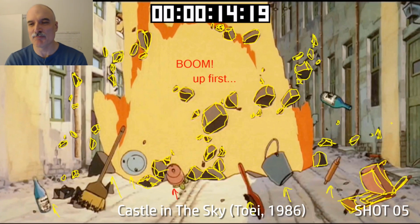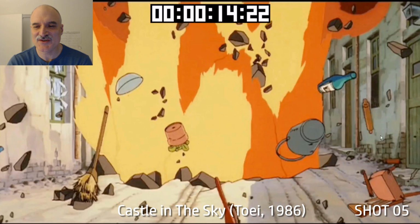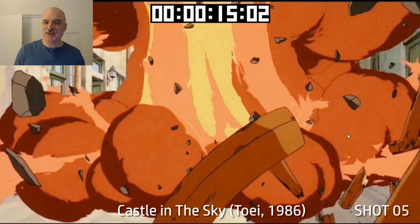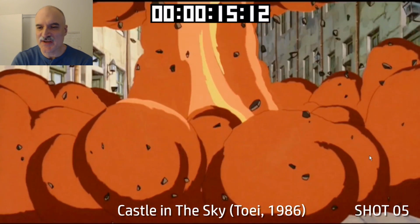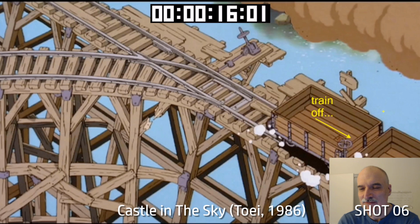Here comes all this debris. Look at all these rocks coming up. Look at the pieces on the ground in front of us. The broom, the bottle, the bucket, the chair. Everything is coming up now. So it moves up first and then out towards us second. Look at these pieces of this chair coming over here. Wonderful detail on that. And we're going to have the vertical camera shake up and down. Just terrific stuff. Rolling smoke there.